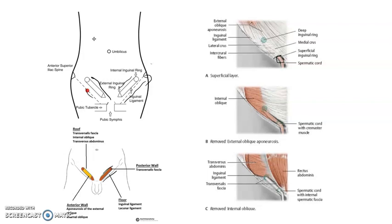And you also see the inguinal ligament, which you can use as a sort of guide, and the external oblique aponeurosis, so the white fibrous tissue, basically the tendon of the external oblique, that will come down to the middle. And then when you cut that layer, you'll see the internal oblique, and you can see a bit more of the inguinal canal.